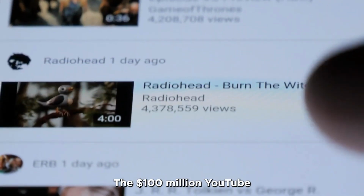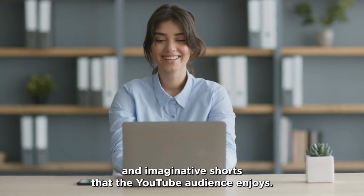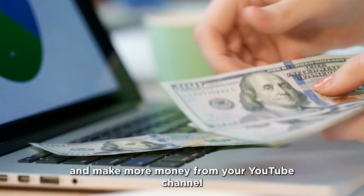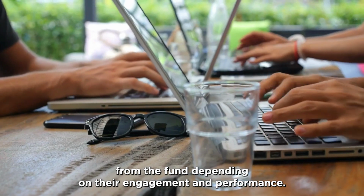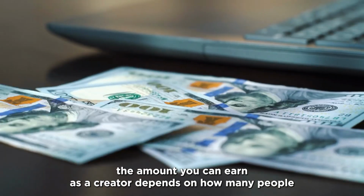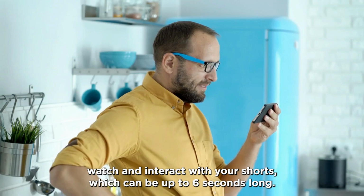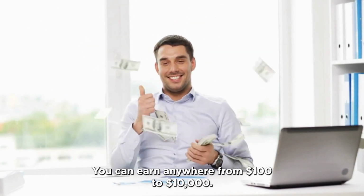The $100 million YouTube Shorts Fund was established to reward creators who produce unique and imaginative shorts that the YouTube audience enjoys. This is an excellent method to monetize your shorts and make more money from your YouTube channel because hundreds of creators will each month be eligible for a bonus from the fund depending on their engagement and performance. If your channel meets the requirements, you are eligible for payment. The amount you can earn as a creator depends on how many people watch and interact with your shorts, which can be up to 60 seconds long. You can earn anywhere from $100 to $10,000.